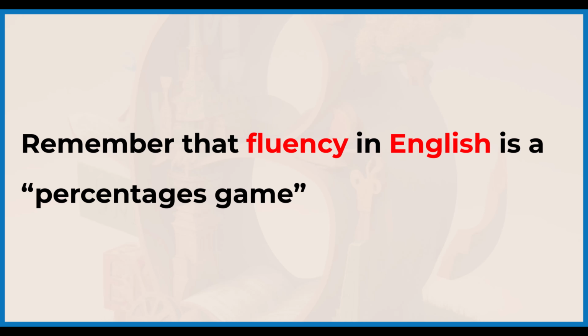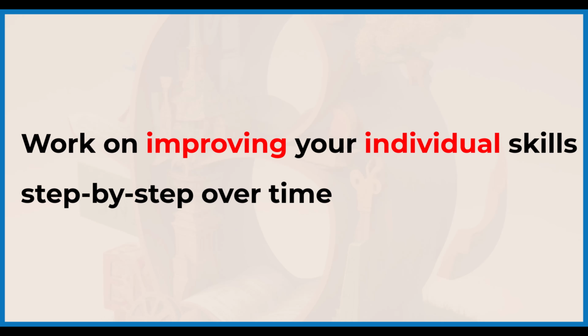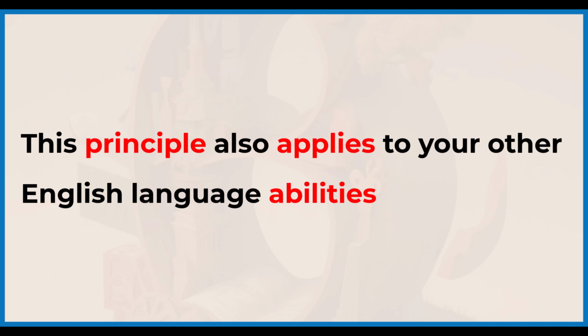Remember that fluency in English is a percentages game. Accept that you may never become a native English speaker, but understand that this is not the goal. Work on improving your individual skills step by step over time. It is unlikely that you will ever achieve a 100% native English accent, but perhaps reaching 90% would be enough. Keep your goals clear in your mind. When speaking with an accent, the main goal is to be understood by everyone. And that means clear, standard pronunciation with minimal confusion between similar sounds. This principle also applies to your other English language abilities.